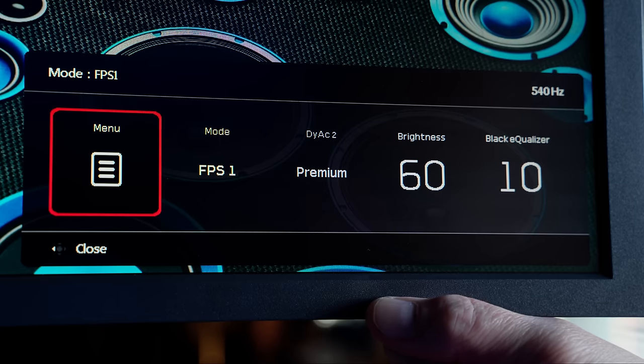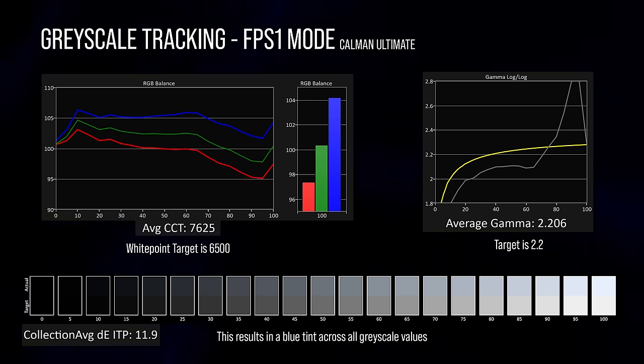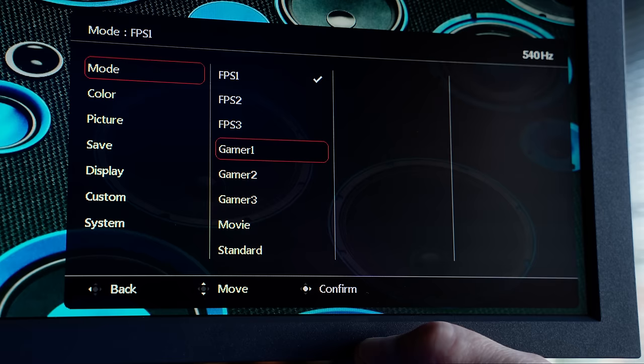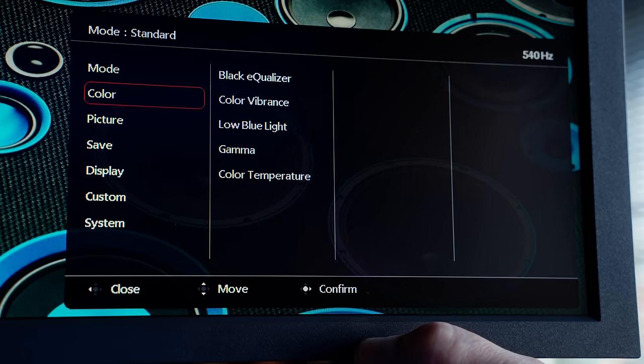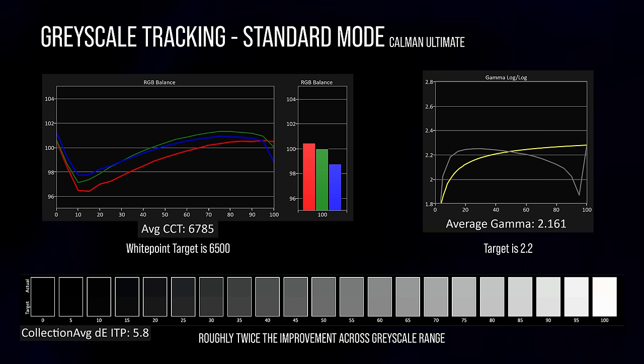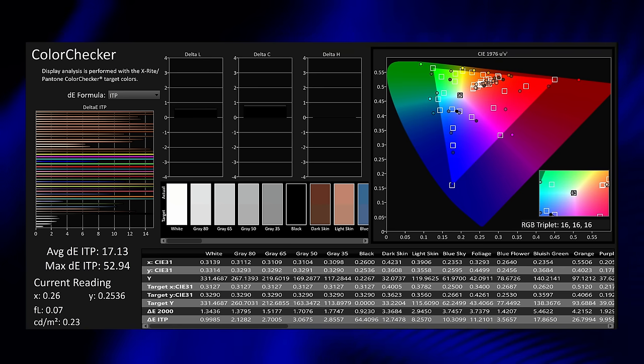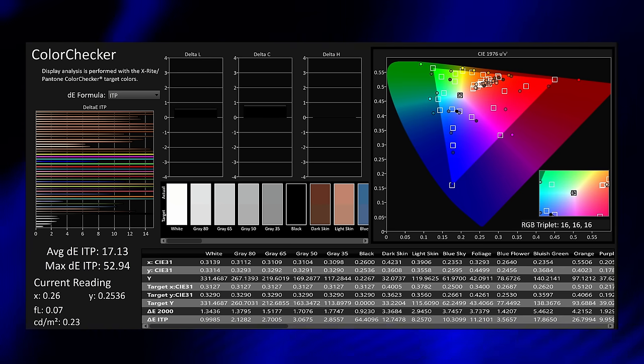The Asus doesn't. It ships in FPS 1 mode, which is specifically for Counter-Strike, so the color is understandably not accurate in this mode. The most accurate results I could get with presets are in standard mode, and then set the gamma to 4. Even then, it's just okay. And that's okay, because you're not buying a monitor like this to do content creation or provide a big cinema experience. It's not supposed to be super accurate. It's built for speed.